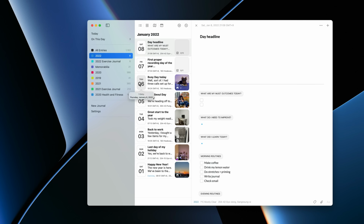Now you're going to see here, this is an empty template that I've created. I'm going to show you how to do the templates in a moment, but what I wanted to do here is just show you the template that I've got. So my day headline, as you can see here: first proper recording day of the year, because today was the first day I actually recorded my YouTube videos properly. Yesterday was a busy day. Wednesday we went to Seoul. Whatever first thing comes into my mind, I usually put in here as a heading. So that's my day headline.